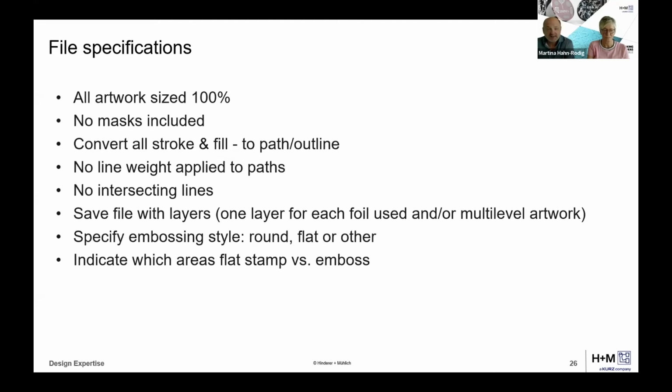And if possible, of course, specify your embossing style. As Martina told you before, we can have a round embossing, which is the most common, but all the others are possible too, and we really love to create something different. We can, of course, also combine them. We can have some characters or motifs with a round embossing and others with a flat embossing or whatever. So every combination is possible as well. What we really need to know is which part of the design is relief and which is flat, because normally you have a mix of them.